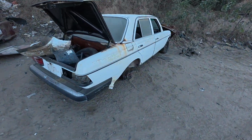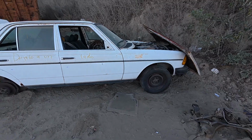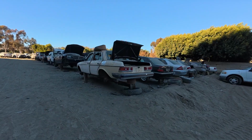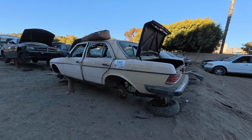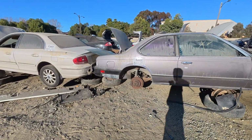Another sad Benz. This is, I think, a W123 as well. A 240D. Poor thing. We have yet another one, similar color too. This is a 300D from 1981. Now this is a proper find. BMW 6 Series from '83.